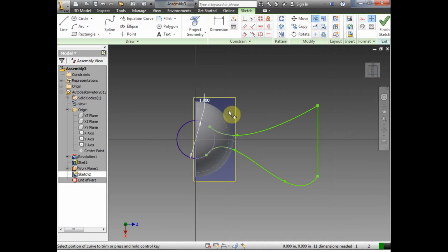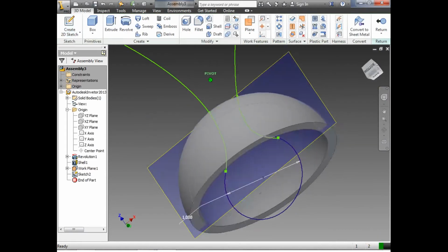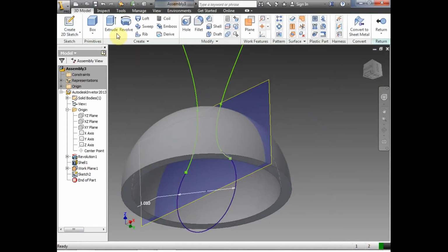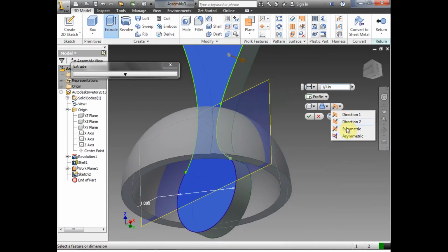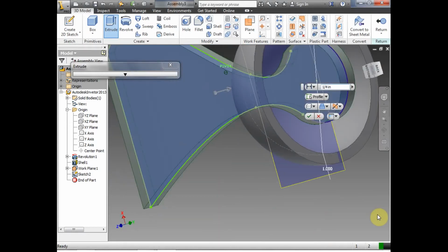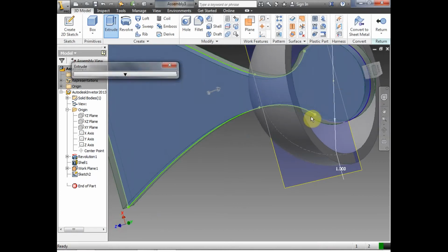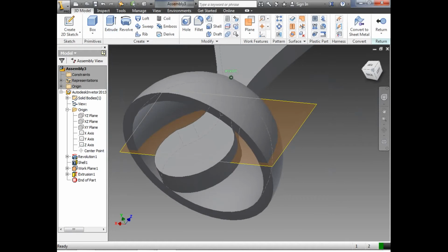Alright, so we're going to trim off part of the circle that we don't need. Then we're going to right click Finish 2D Sketch, and now we have this sketch living in the middle of our shell. Okay, so we're going to extrude that sketch. We're going to make it a 1/4 inch total depth, and we're going to make it extrude symmetrically from the original drawing. Okay, so we have this nice holder right in the middle there. Alright, we're going to click the green check so our part is kind of coming together nicely here.